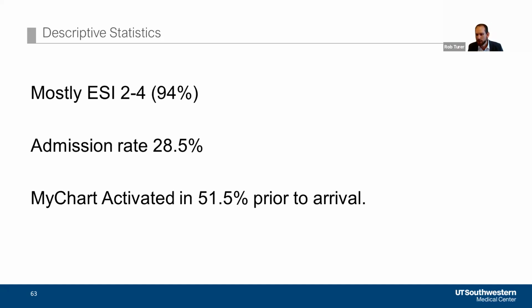ESI 5 is somebody who really doesn't need a physician evaluation. Most ED visits run 2 to 3, and then urgent care type visits, things like sprained ankles or simple injuries, run in ESI 4. So this is pretty typical for national ESI rates. The admission rate is under 30%, which is a little high nationally, but represents the fact that this is mostly academic or academic affiliate sites.